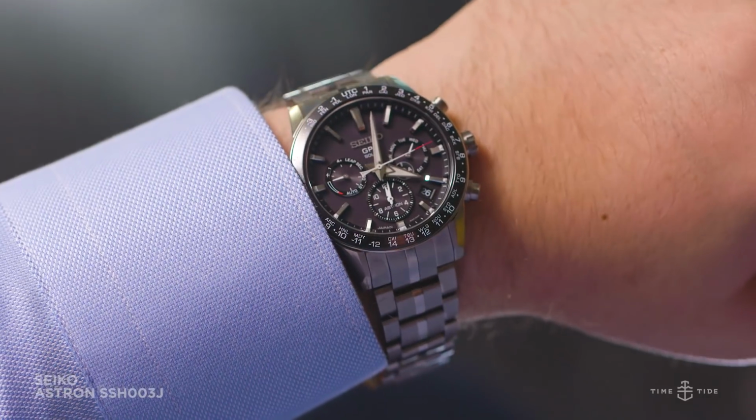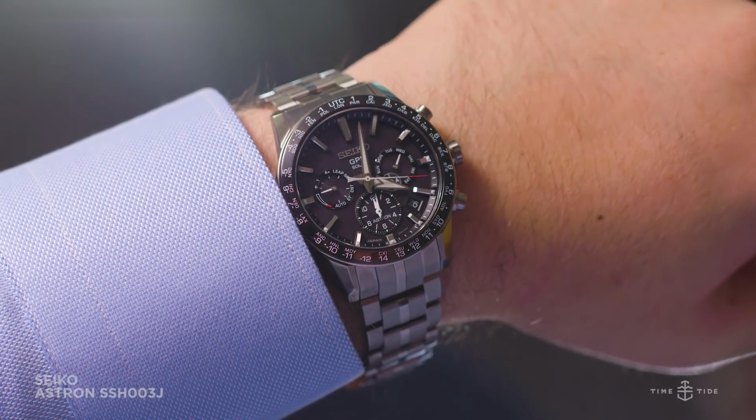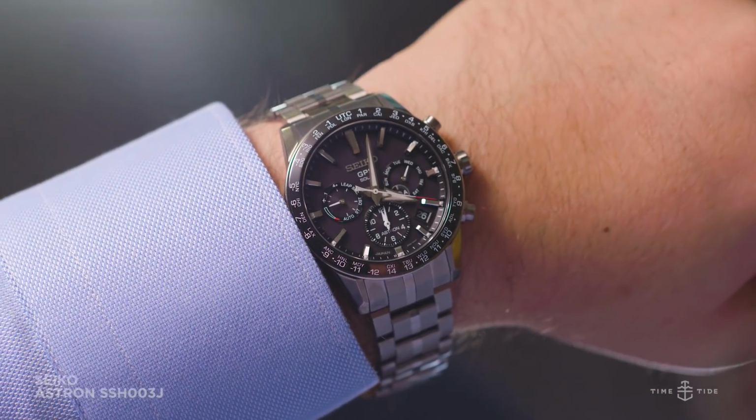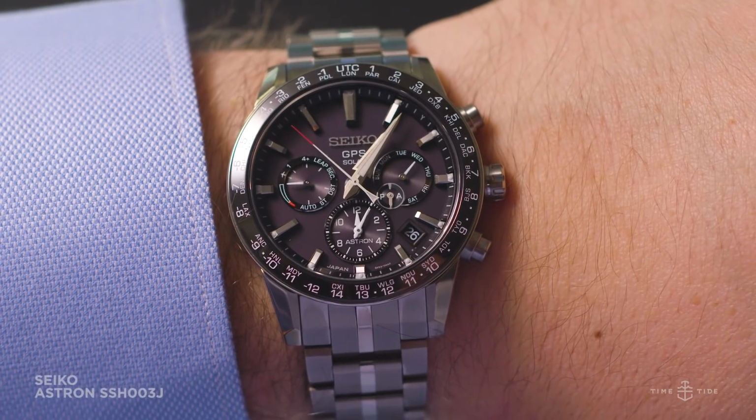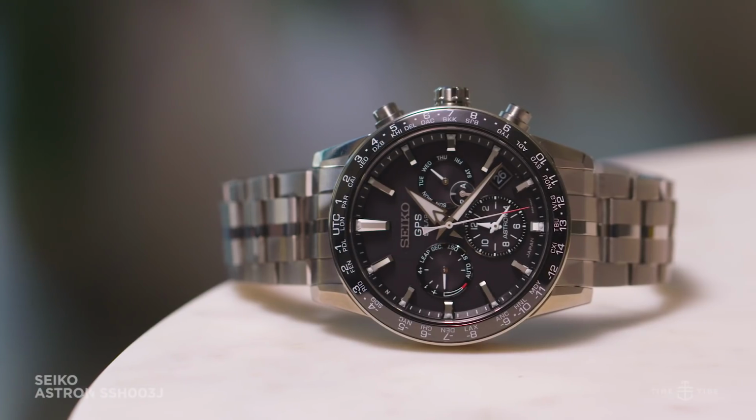At the end of the day though, the Astron is a truly significant piece of tech, and one with a global impact. This version, the SSH003J, has an Australian RRP of $3,500.